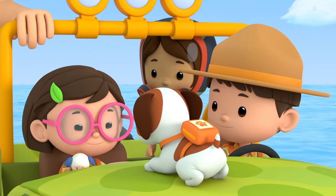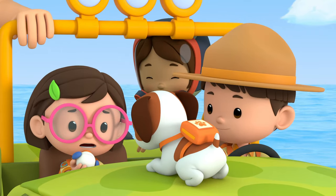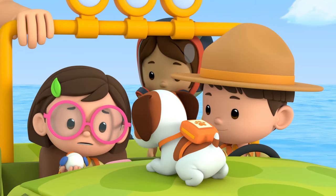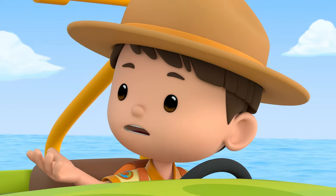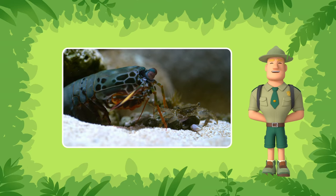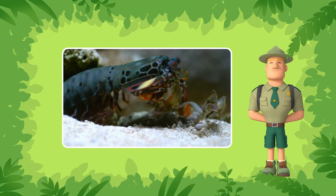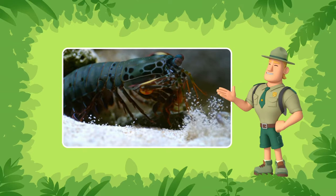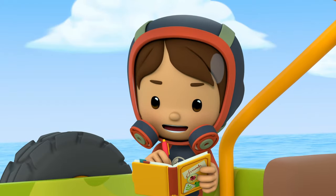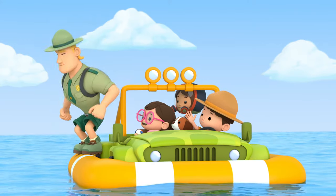Cheer up, Hero. It's nothing I can't fix. But I can't believe that tiny little mantis shrimp was strong enough to break glass. Mantis shrimp? We're trying to break up a fight between two mantis shrimps. Now that's a tough one. Mantis shrimps are fierce fighters, and they don't start a fight with just anyone. They tend to size up their opponents and pick fights they think they have a chance of winning. Good luck, Junior Rangers. Bye, Ranger Rocky.